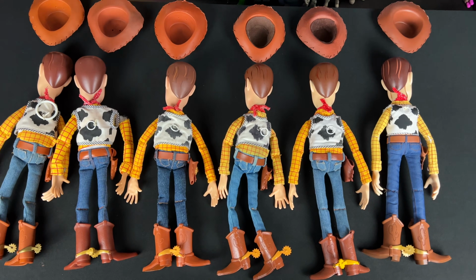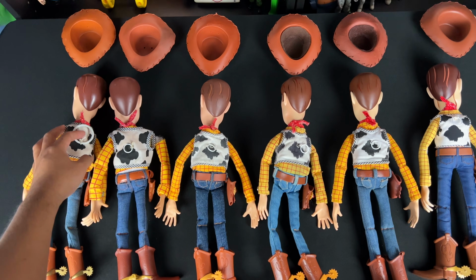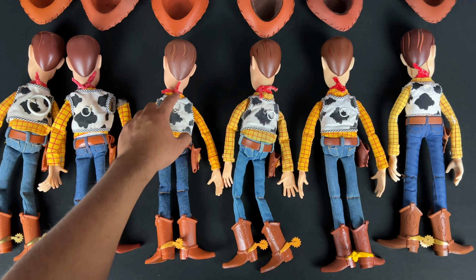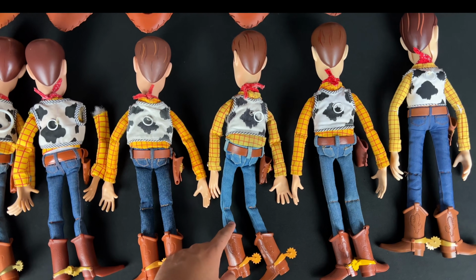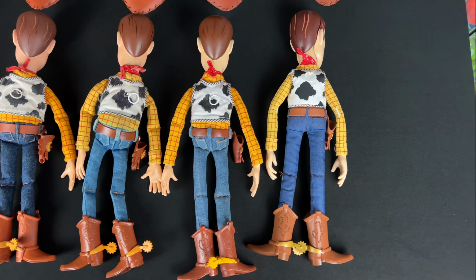Here's a back view of all the Woodies, just so you can see side by side what they look like. This is between the 2009 Cloud Pattern Thinkway Toys, my modded Disney Store Stunt Woody, my modded JC Alva 2010 white logo Woody, and then my Woody 2.0 mod with the real denim jeans, and my latest movie accurate Woody and Medicom Woody. You can see the differences there side by side.